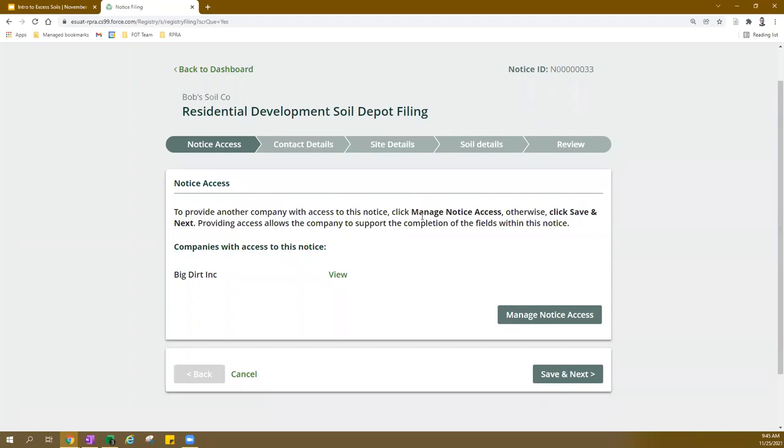So this is actually concluding the registry portal portion of the training session. We've covered creating the account, managing user access, initiating the filing, and providing that shared notice access as well. So what we will do now is jump back to the deck for a few slides about the public portal, and then we will come back for a live demo of that system as well.